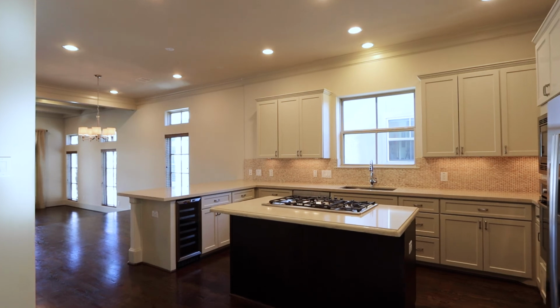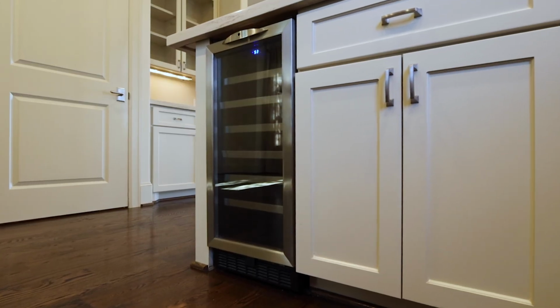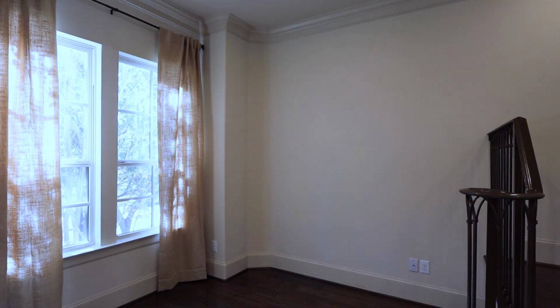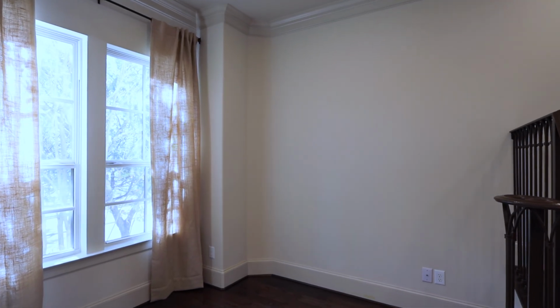The spacious island kitchen includes quartz counters, a wine chiller, an eat-up breakfast bar, and beautiful cabinets with undermount lighting. The separate breakfast area is a great place to enjoy a cup of coffee with windows overlooking the back patio.